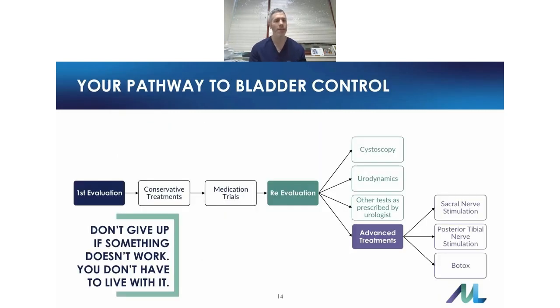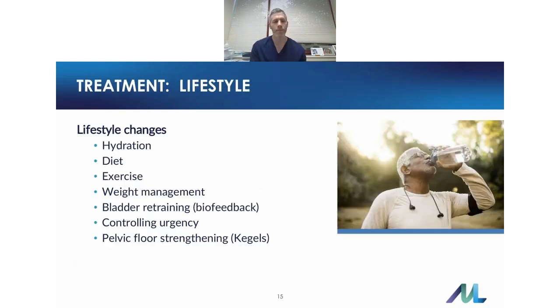And we all follow a fairly clear pathway. First, we start with the evaluation. We do conservative management, potentially medications. In patients that are not improving or continuing to progress, we'll reevaluate. Do we need to do a scope? Do we need to do urodynamics to look at the function of the bladder? Do we need to do other tests? And then based on these tests, we'll decide on more advanced treatments. And these are really the treatments for overactive bladder. And then I'll talk about the treatments for men with stress urinary incontinence as well.